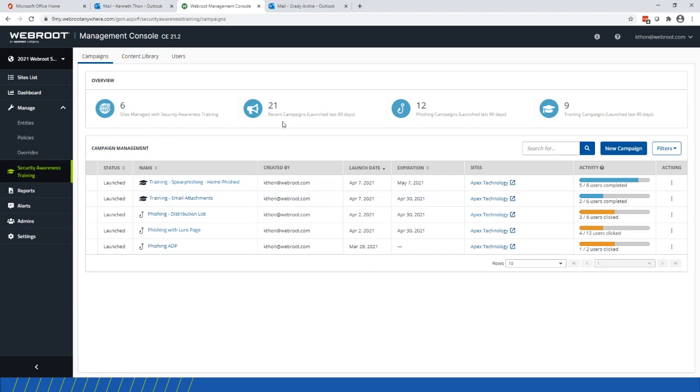It'll show you how many campaigns you launched recently, how many were phishing, how many were training. In addition, it'll show you the status, whether they're active, ended, or perhaps you can create a draft and save it as a draft as well. The type, whether it's training or phishing, the name of it, who created it, duration, where you can have a start and end date, or you can have it with no expiration, and then close it manually when you're ready. Additionally, the high-level activities.